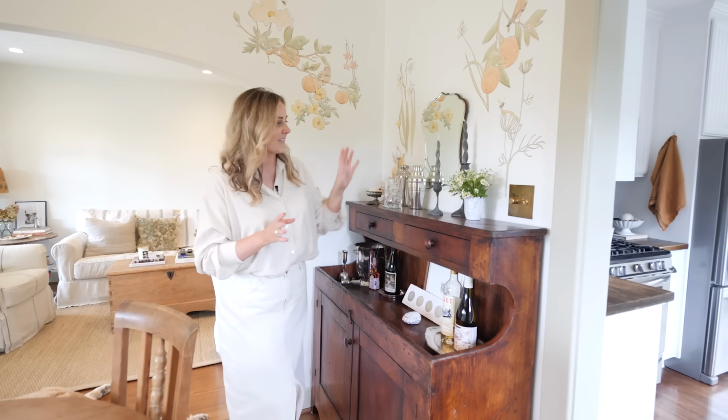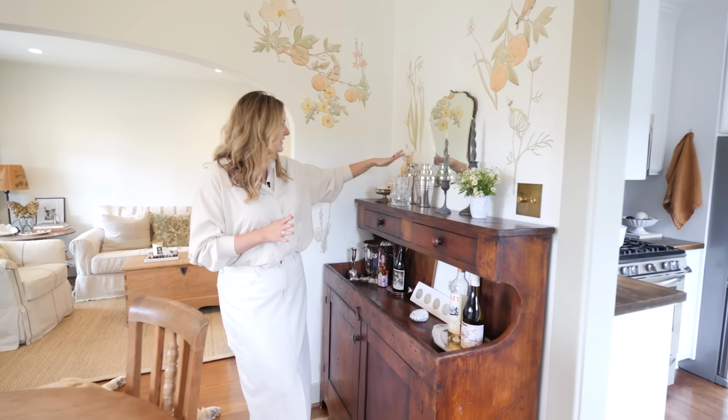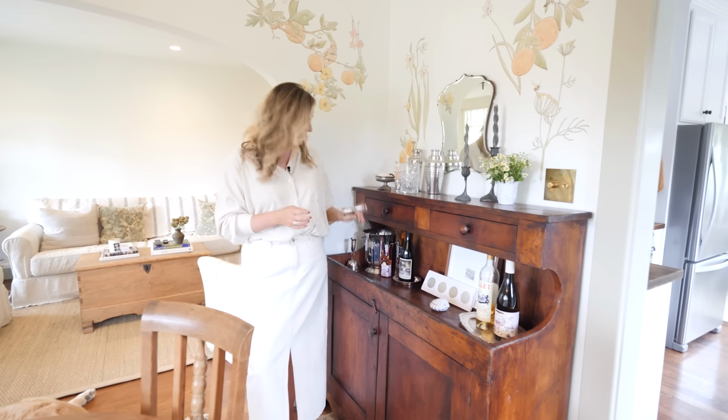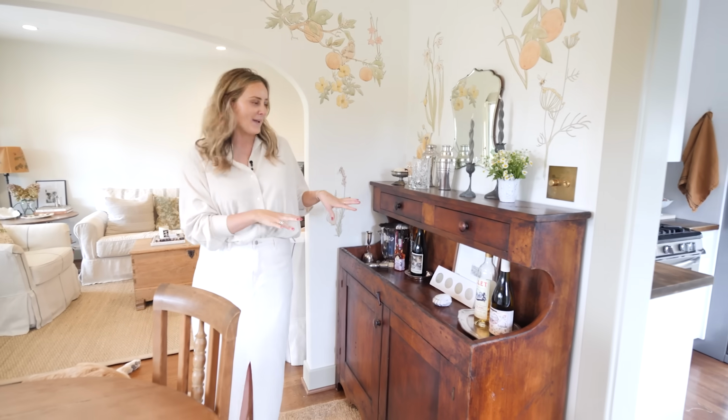So we have things from, this little vase is from Provence. These were collected on travels, and then different little trinkets, but there's little bar accoutrements as well that are just found at different estate sales. But this is where the fun times happen, is everybody starts here and then we end up in the living room.